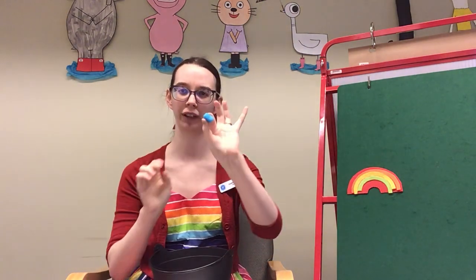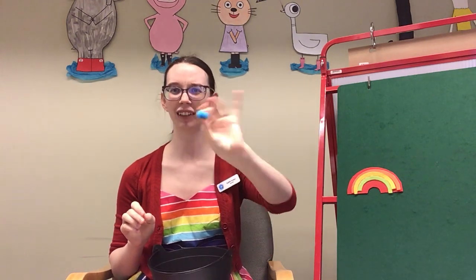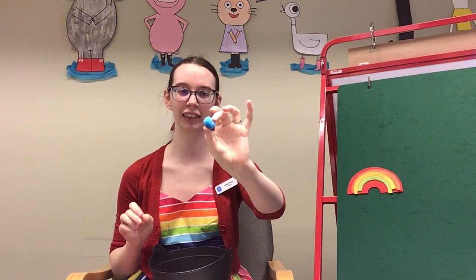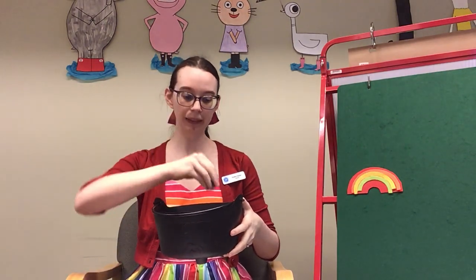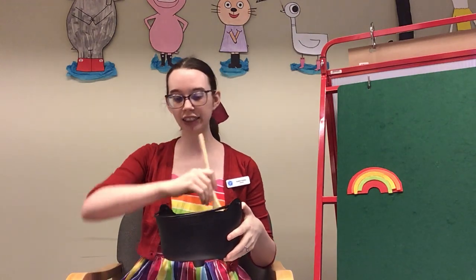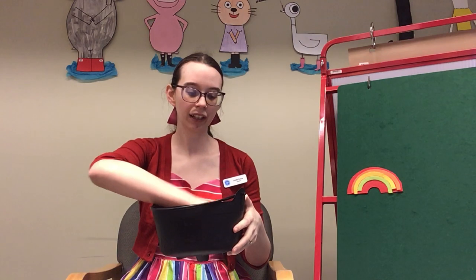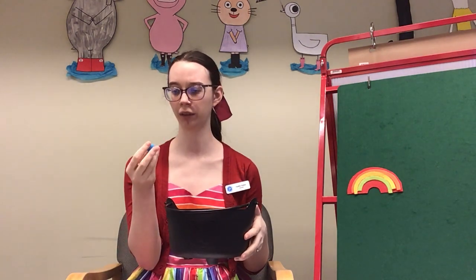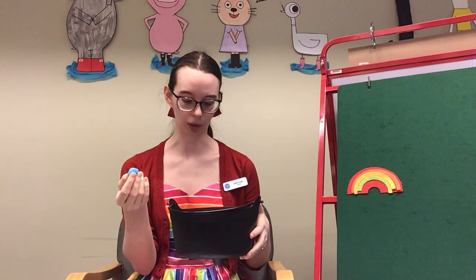Now we're going to take a blueberry. Oh, blueberry's a little bit small. Do you think we can get color out of a small blueberry like this? All right, we're gonna try it. All right, we're gonna take the blueberry, we're gonna put it in the pot, and then we're gonna stir it, stir it, stir it a lot. Take it out now. What will it be? Oh, it's still just a blueberry. Well, that didn't work.